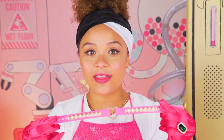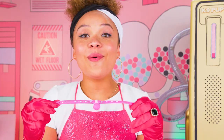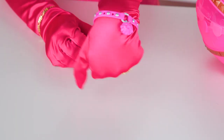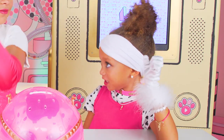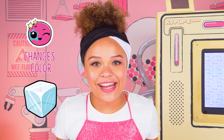You can also wear this strap as a necklace. I look paw-rushes. Dalmatian's collar is also a bracelet. Need help? Sure. That bracelet is off the leash. Thank you. Bow Wow Cutie and Doll Kitten both have a cold water color change. Let's see what they're about.